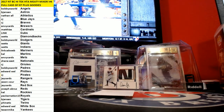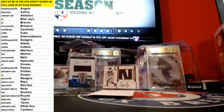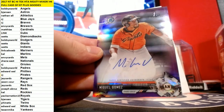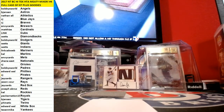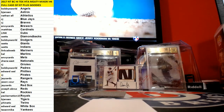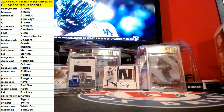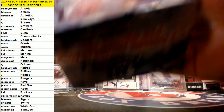There you go, Watts. And we got more color. Miggy Gomez purple. For the Giants as well. Oh, yeah? You should definitely hit those up, Mathias. Back to a little Javi.